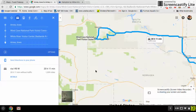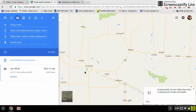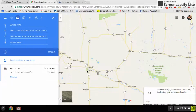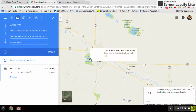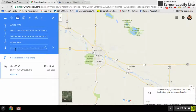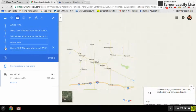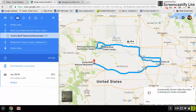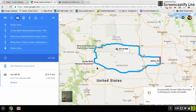So let's zoom in here on Google real quick. We know that Scottsbluff was one of the areas. You can see usually there's green here. Maybe I'll even just go in. And I bet this is probably the Wildcat area. So let's add this in. I usually just go in here, Scottsbluff National Monument. So after you get it in, you can just slide it up into the order that you want to go. So I'm going to end up going this direction. So we're going to go there first. So now we're starting to form a nice little loop here. And this is already looking almost like the Fossil Freeway road trip here.